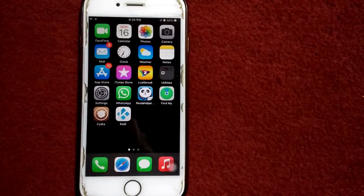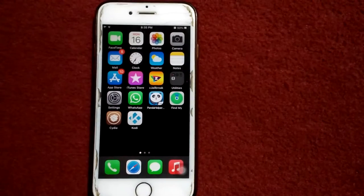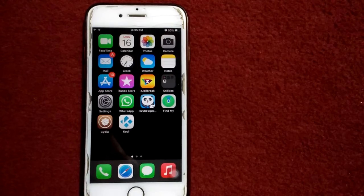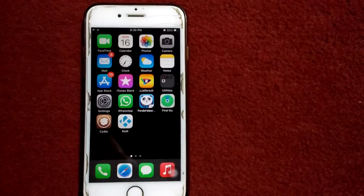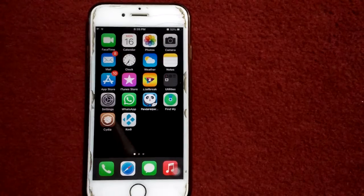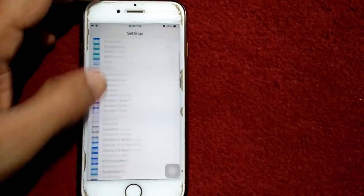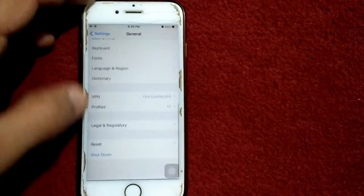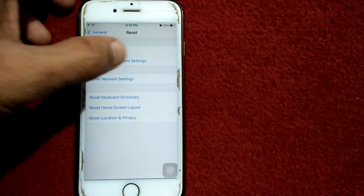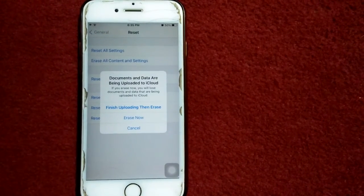Solution number 4. Factory reset your iPhone. This process will be able to fix this problem, but make sure that you create a backup of your iPhone. To factory reset the iPhone, first we have to go to Settings, tap General, tap Reset, tap Erase all content and settings, and tap Erase now.